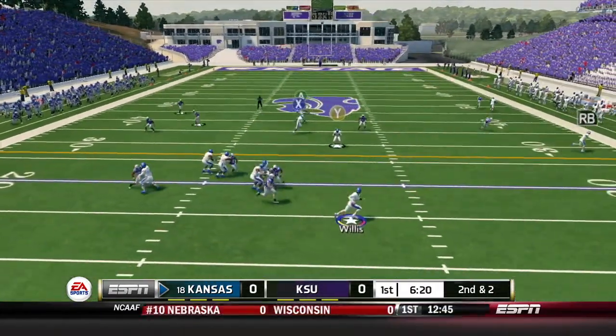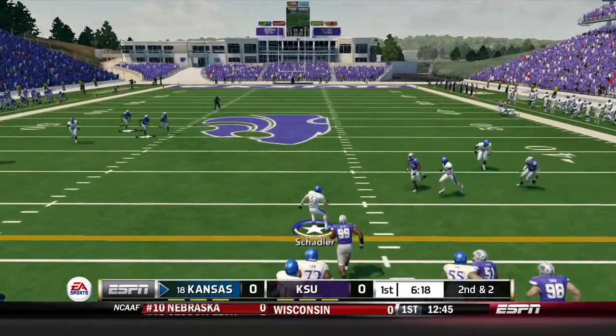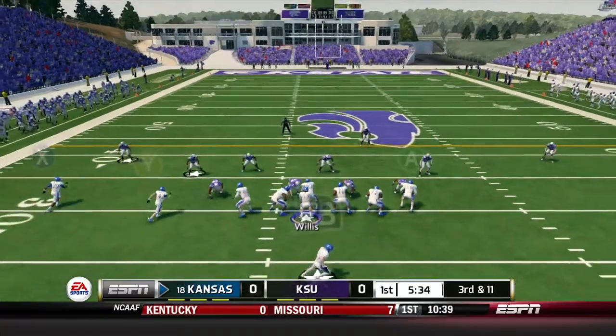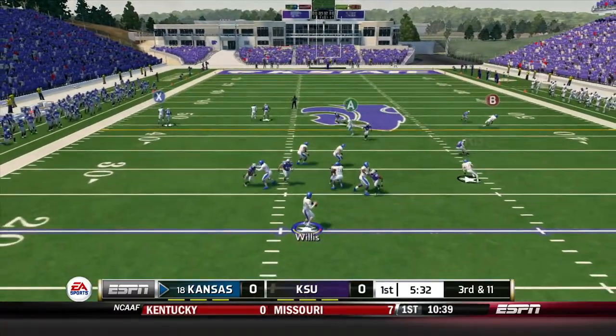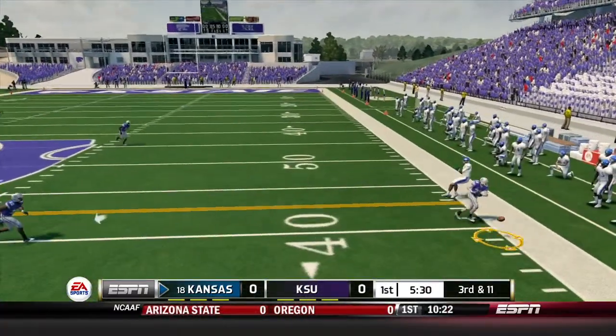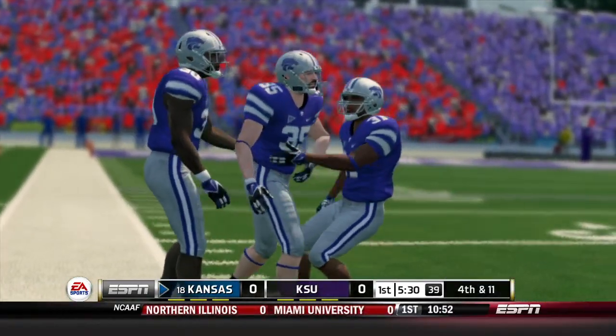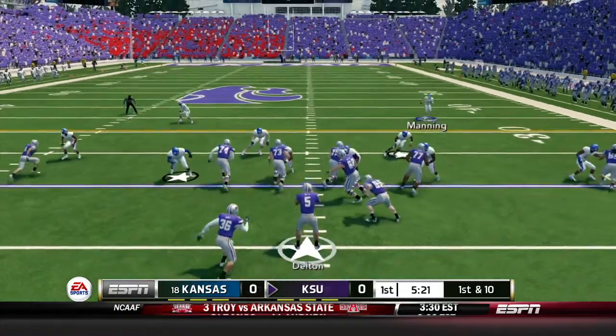It's 2nd-and-2. Ryan Wilson is going to scramble right with this one. He's going to throw across his body. He's going to find Ryan Shadler there for the first down, to pick up 8. Now it's 3rd-and-11, though. Ryan Wilson is dropping back. He's going to throw it to the outside. He's looking for his receiver. Almost intercepted. It's incomplete. And we're going to have to punt the ball to the Wildcats here.